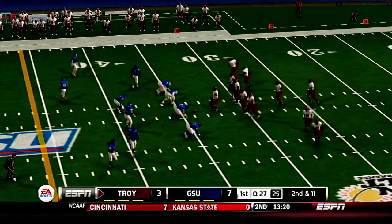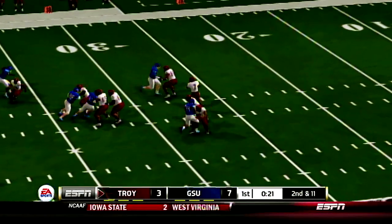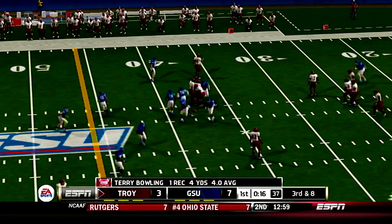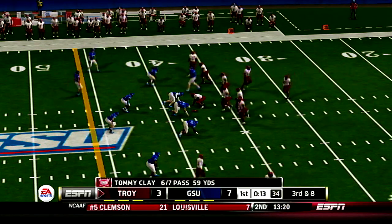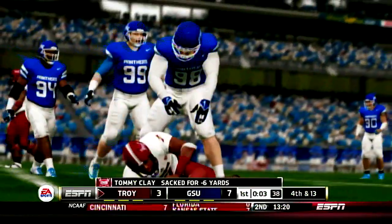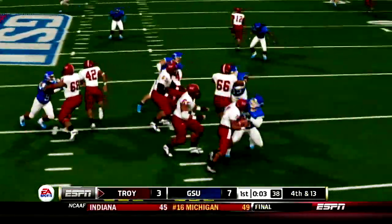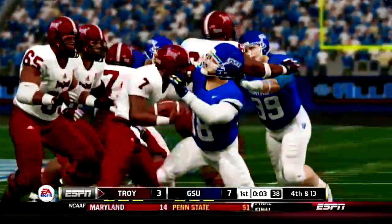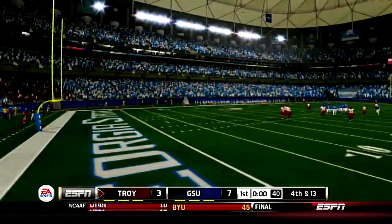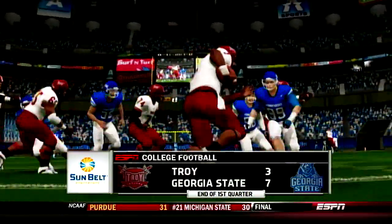From their own 34-yard line. 2nd down. Completes it, but he can't shake the defense. Makes the tackle at the 38-yard line. That'll bring up 3rd and 8. Trouble, but he can't shake the defense. That'll bring up 4th and 13. We've played 1 quarter. The Panthers lead 7-3.